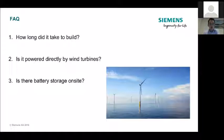And also, with all these various sources of energy, is there battery storage on site? At the moment, there is not. That's because the building is always using the energy, and there's not really a business case at the moment to have a battery on site.